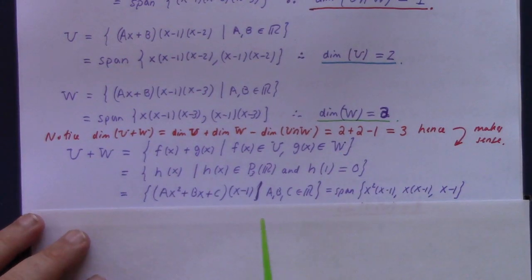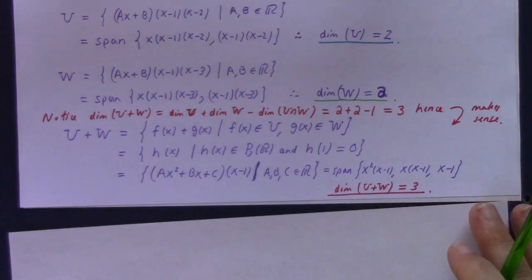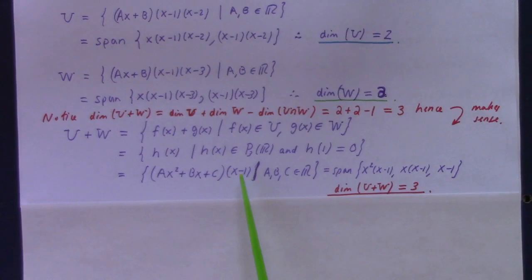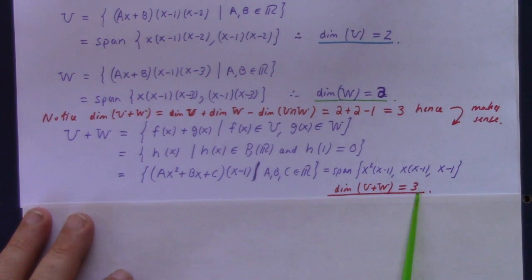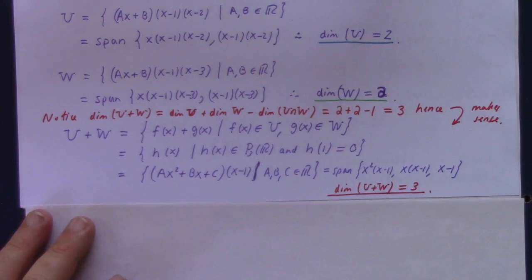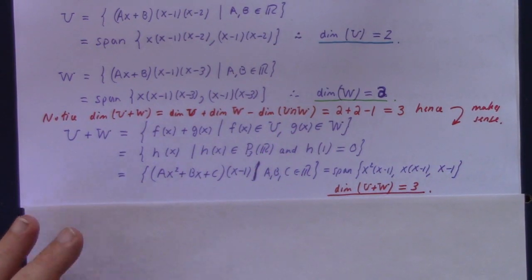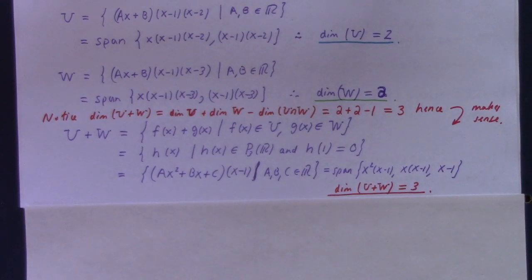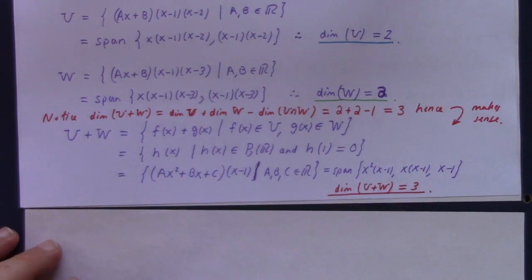But of course that is simply a quadratic, right? We can factor out a quadratic, and by the factor theorem we have x minus 1 times that. So a basis for u plus w is x squared times x minus 1, x times x minus 1, and x minus 1. Indeed, the dimension of u plus w is 3, since these are linearly independent, I claim. Okay, so if this was a standalone calculation, maybe I owe you a proof that these are linearly independent or something. But I don't need that. I can be more certain of this slightly sketchy calculation because I have the dimension theorem to guide me.